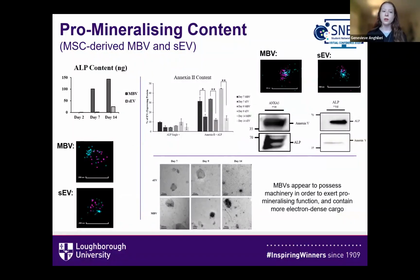So now we move on to more of the EV analysis. An assay revealed a markedly increased content of alkaline phosphatase in the MBV samples compared to the SEV, probably pointing towards an enhanced pro-mineralizing capacity in these MBV samples. We confirmed underneath via super resolution microscopy that the alkaline phosphatase, which you can see in purple, co-localizes with the lipid dye MemGlow, which you can see in blue, showing that the alkaline phosphatase we're measuring is in fact EV bound and not free floating.